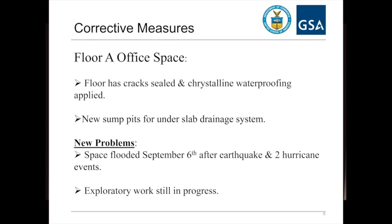Some other corrective measures with the Floor A office space, which was the one major office space that had a history of not significant flooding, but minor flooding episodes throughout the previous 30 years. That space was part of the first space renovated as part of the project at Commerce. The floors had the cracks sealed, crystalline waterproofing was applied throughout the space, and new sump pumps were installed in the space, tying into the under slab drainage system.